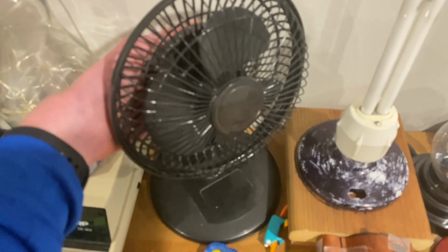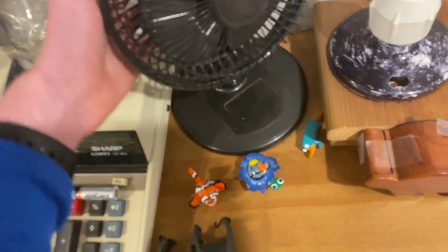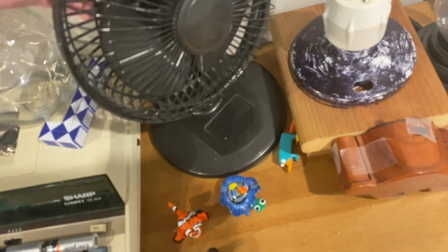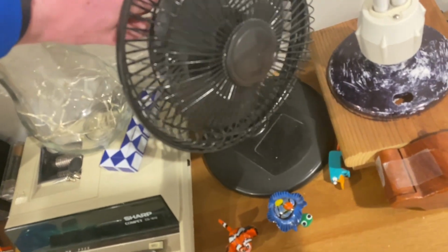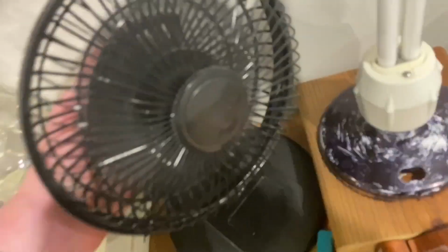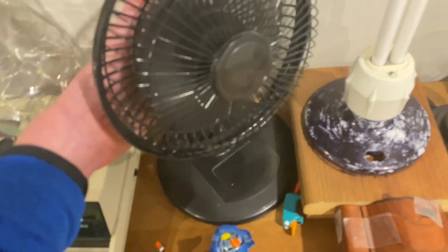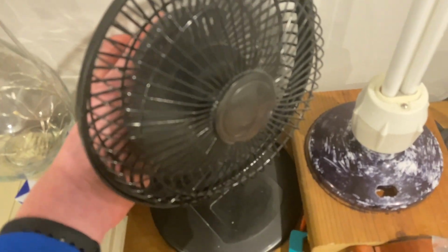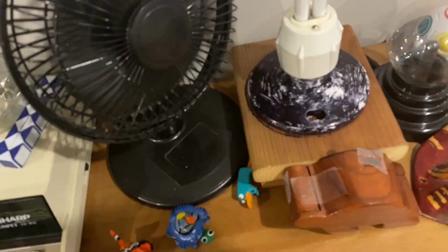Here's the final fan. We'll end off the video. Here we have this 4-Living 6-inch desk fan. I got it at Canadian Tire. It's 2-speed. It's black. It is on low. It's my nice little GE preheat, I think it's a preheat PL adapter. The bulb was 9 watts.